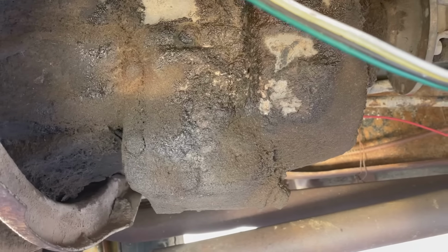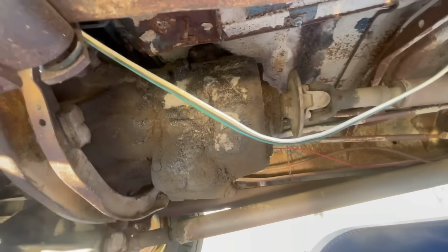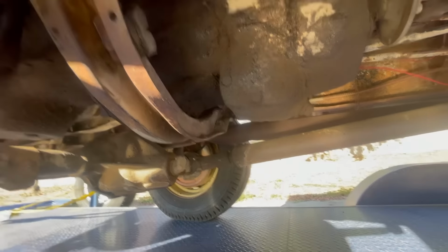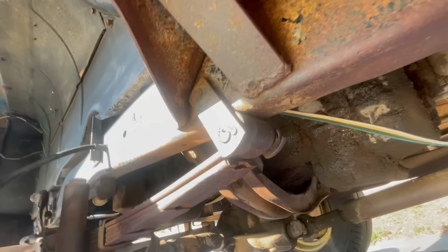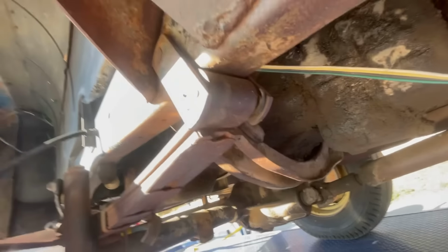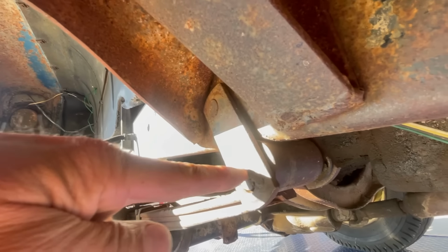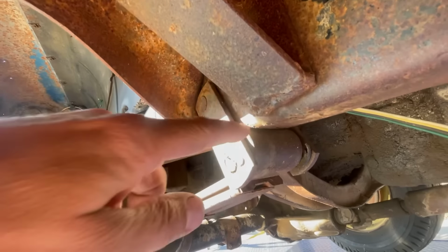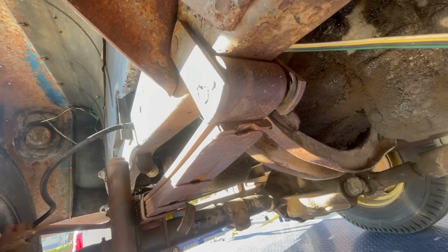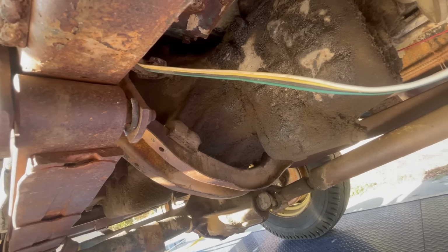Here, let me zoom out. But it does shift through the gears, and the clutch actually works. It's not frozen. But look at this. That shackle is on the frame. So it just tells you the bushings are shot. You can see the center line of the bolt is here, and it's worn into the leaf spring. So there's gonna be a huge to-do list on this truck, in addition to just getting it running and driving.